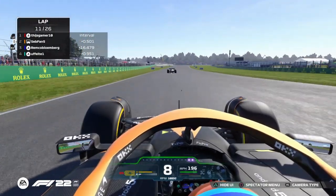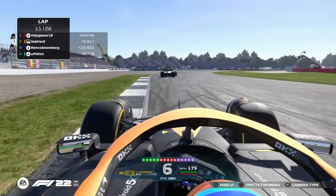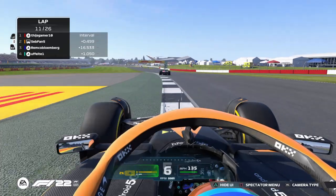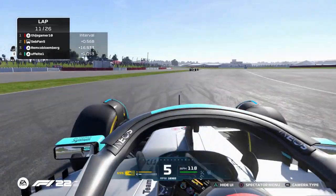He hasn't got the ERS to make a move. He's just losing time, killing the tyres in this dirty air, but he is keeping the DRS to keep him within 1 second. But in the second half of this race, I believe that the advantage will swing towards Tice.